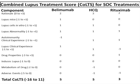So here's the testing of drugs that are available. If anybody's here from GSK, I apologize. But belimumab, this is a drug that's been approved for lupus. And you can see, it has a pretty good rationale, has very good data in lupus mice, a lot of characteristics here. It's a pretty safe drug. It winds up with a score of 5 on a scoring system that goes from 11 to -16.